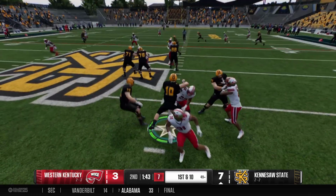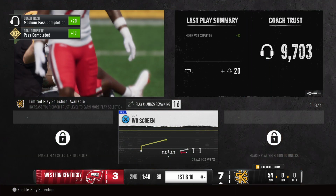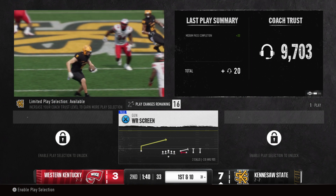Start thinking about what plays I like, Jesse, as I cross the 50. There are a lot of offensive coordinators out there, David, and in this position, they like to take a shot right away and try and capitalize on this field position.